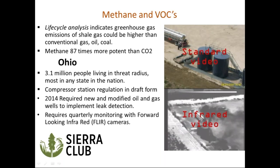Really appreciate it. So now I'm going to take the threat map and the health effects that Nadia and Molly both talked about and talk a little bit about what the state and federal government has been doing to try to rein in some of the issues that are occurring in communities.